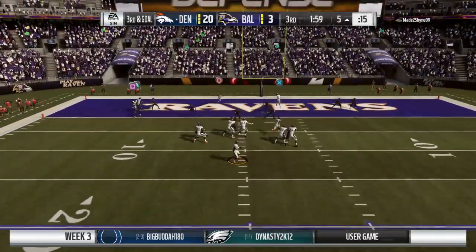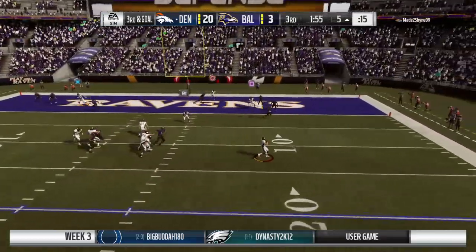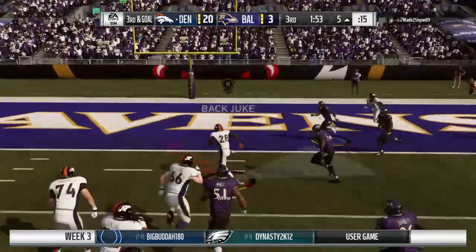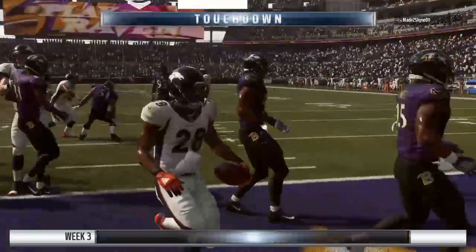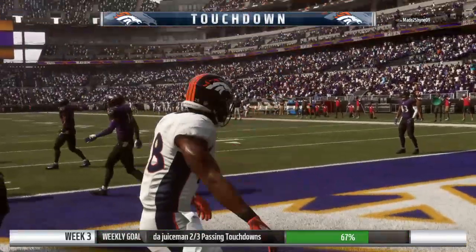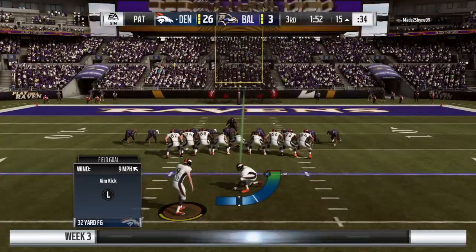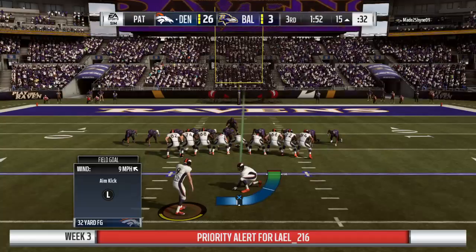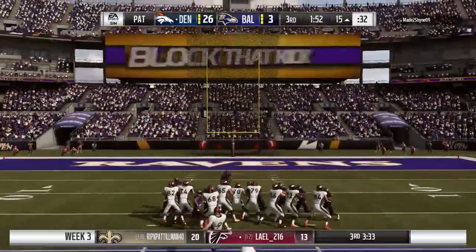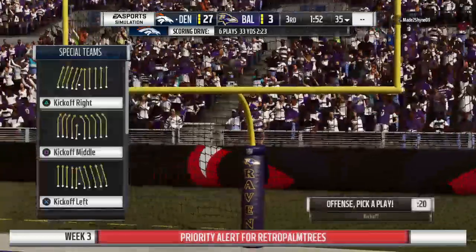To throw, Mayfield. Eluding the pressure right. And a dump off to White. And he is into the end zone for a Denver touchdown. James White with 2 touchdowns on the season, both in this game. And the Broncos will add on to their lead. And he'll bang that one through.